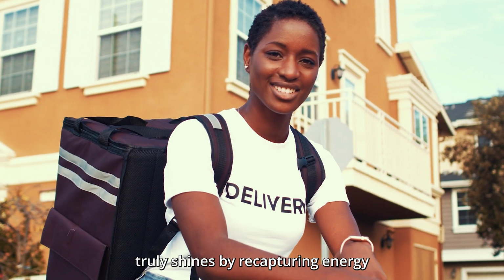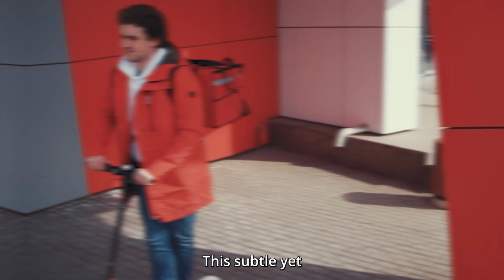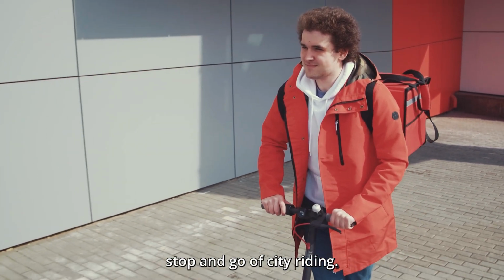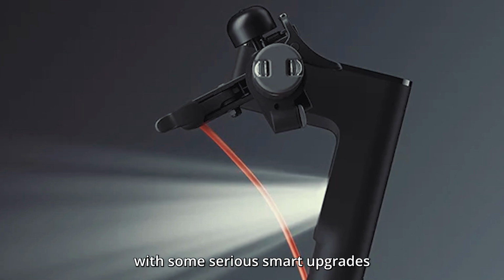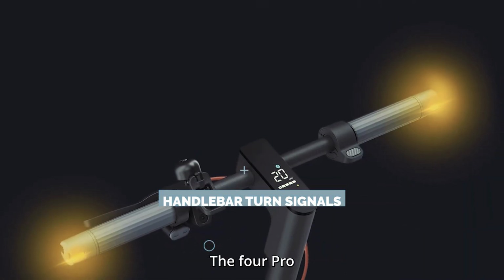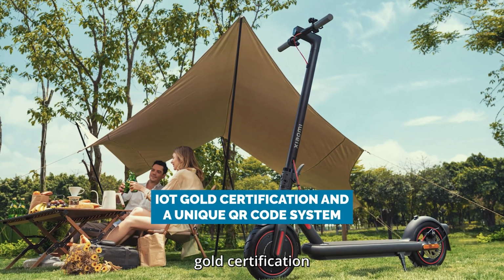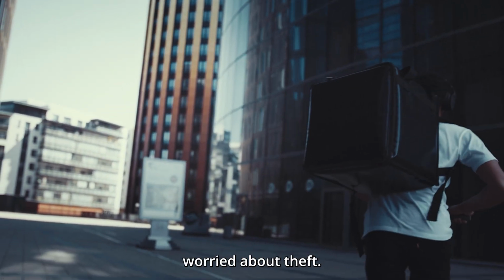However, the 4 Pro truly shines by recapturing energy every time you brake or coast. This subtle yet effective boost in range makes it particularly well suited for the frequent stop and go of city riding. But the 5 Pro seems to hit it out of the ballpark with some serious smart upgrades, auto-on headlights, and handlebar turn signals. The 4 Pro leans into security instead. It's got IoT Gold certification and a unique QR code system that blocks unauthorized pairing. That's actually a big deal for city riders worried about theft.